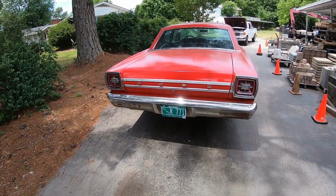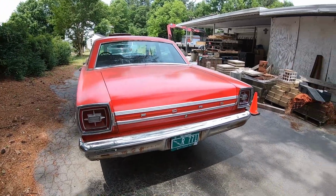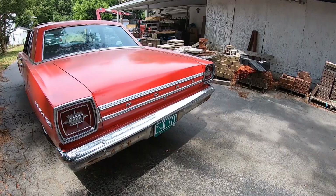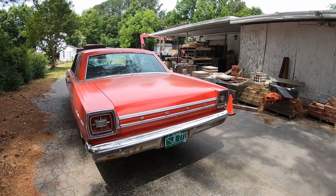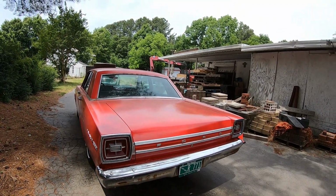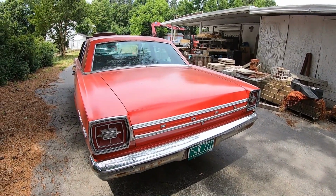Hey y'all, I wanted to talk real quick about how I get titles for old classic cars that have a lost title situation. So I've done this one time before. I'm currently doing it with this car, but I've done it once before, and that was on my orange and white F-150, '77 year model, that's been on the channel a couple times.